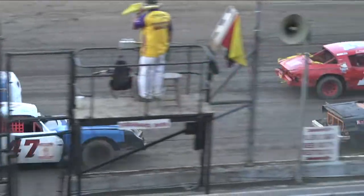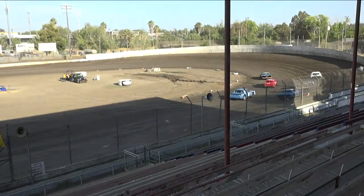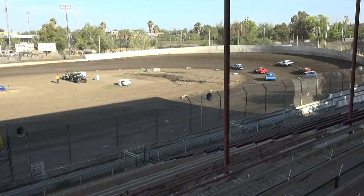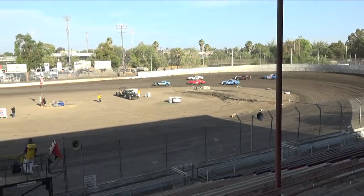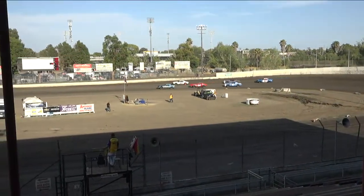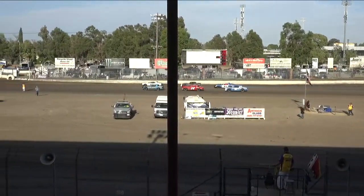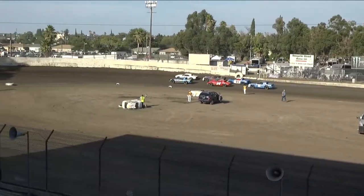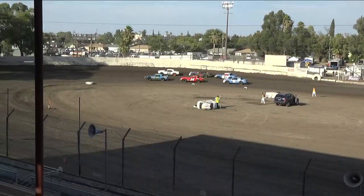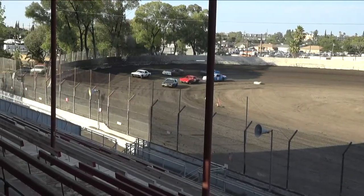Six cars for this six lap heat race. Four heat races for the Hobby Stocks here tonight. With the B main coming up, top three will transfer. Got a couple cars in this race that are new to Antioch Speedway. The 38 car of Ryan Hart out of Dos Palos, and the 7 car, Dustin Donovan out of Merced, are both here. And as they slowly come out, looks like they're going to go around one more time. Coming around to the green flag, here they go.